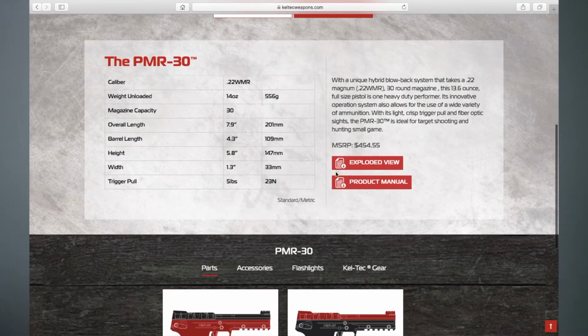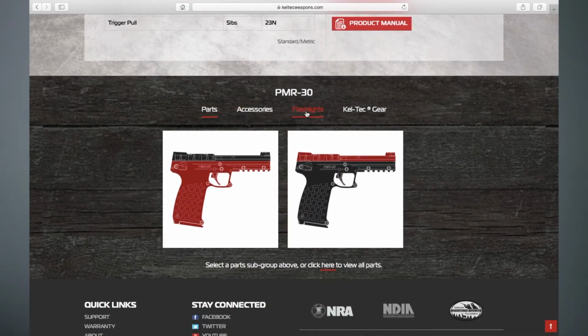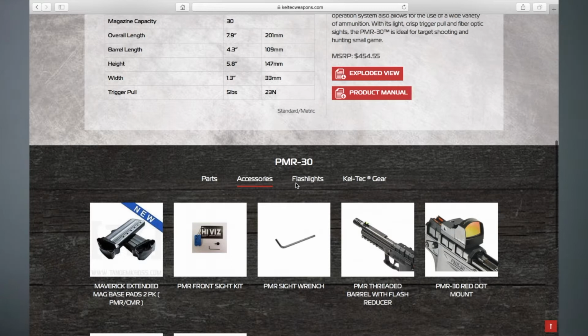Since the Kel-Tec PMR30 came out, the retail price is $155 here in the US, and of course you can find it cheaper in different gun shops or different pawn shops. It depends on the area you're in. Here in Texas you can find the PMR30 around the price of $455.